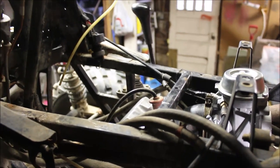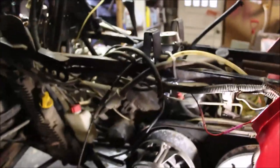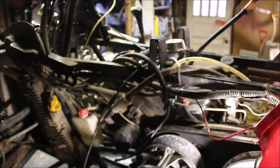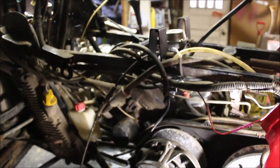So that's where I'm at now. Getting a little frustrated. Normally, I'm pretty good at these. I can get them running pretty quick. I can usually figure out what the issue is.